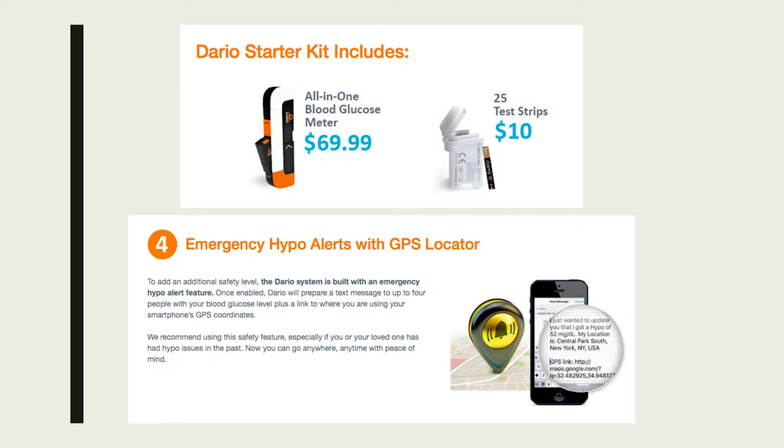Again, you can look at the price: $10 for 25 test strips. For those of you who don't know, most major brand test strips are going to be $30 to $35, so they're going to be definitely over 100 cents a piece, but a lot of them around 110 to 120 cents a piece. It has some neat little things. It'll send people GPS locator signals if you want, if you have a low blood sugar.